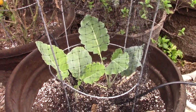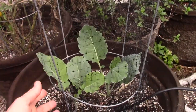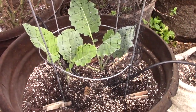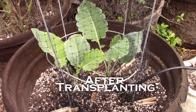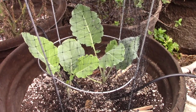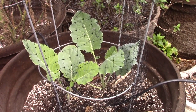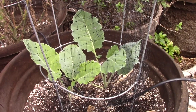But I've got it protected right now under a tomato cage with some bird netting to keep the rats from eating it, and letting it go. And these are only a couple of weeks old, which is, if that's any indicator of how big this thing is going to get, hold on, look out. It's going to be fun. So try 1,000 head kale if you've got the room.